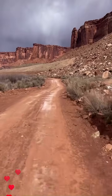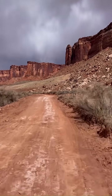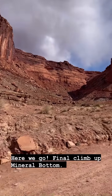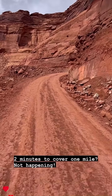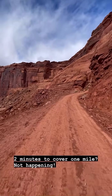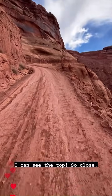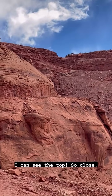All right, here comes the final climb. It's hard to believe there's a road cut into that, but I promise there is. I've got 2 minutes till 8 hours and 1 mile to go, but I'm only going 4 miles an hour. Oh, there's the top, right there in that notch. I did it. All right.